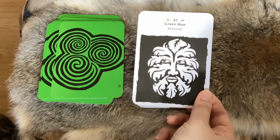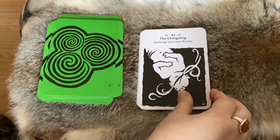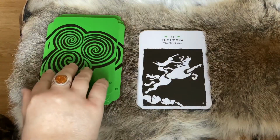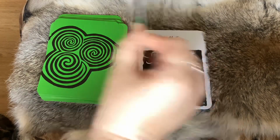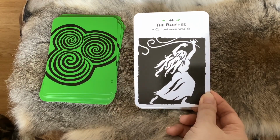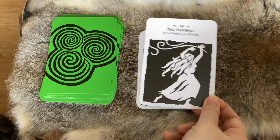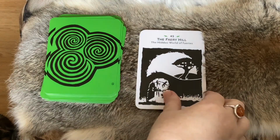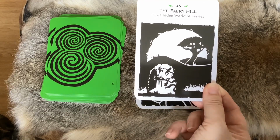Green Man, renewal, love it. I love any Green Man representations. The Changeling, exchange between worlds. The Puka, the trickster. Yes, I've heard of all of these. The Banshee, a call between worlds. Apparently if you hear the cry of the Banshee, it usually means that you are going to die, or somebody that you know, possibly. That's the folklore. The Fairy Hill, the hidden world of fairies. Look, see, how cool is that?